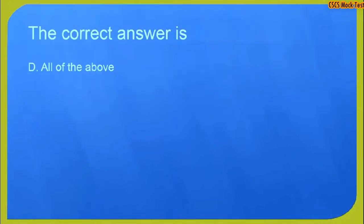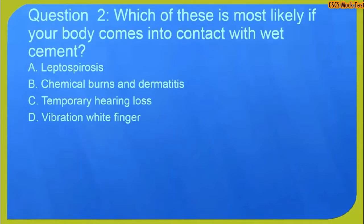The correct answer is D. All of the above. Question 2. Which of these is most likely if your body comes into contact with wet cement? A. Leptospirosis. B. Chemical burns and dermatitis.